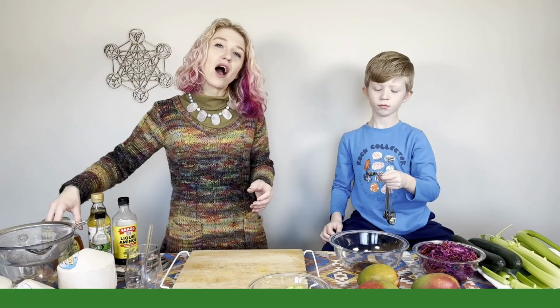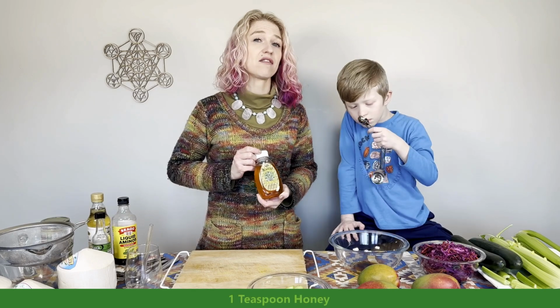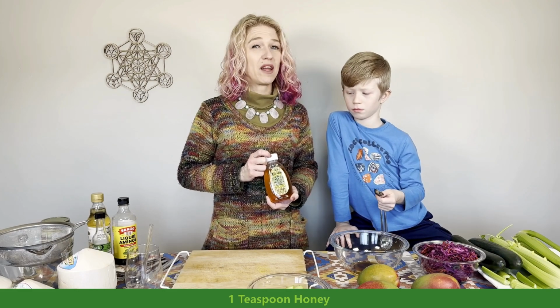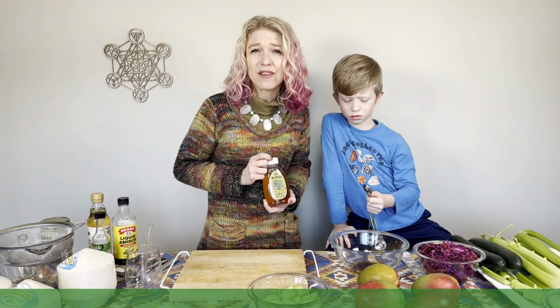So another secret ingredient to make this really tasty for kids is honey, when you're making sauces. I want to taste honey. You want to taste the honey? Because you know, it really is true that kids really do like sweet flavor profiles. And we like it too. I mean, it makes our taste buds really sing.